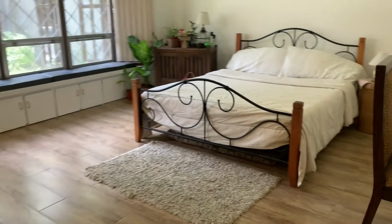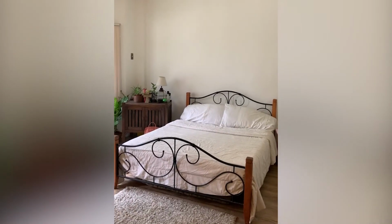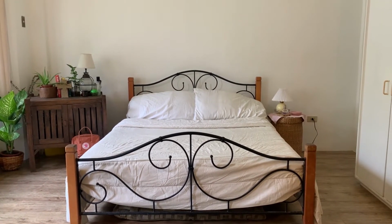So take my room for example. I didn't buy any new furniture. Everything that you see in my room was already here before. Maybe not the plants which I stole from the garden, but the bed, the side table over here, they were all here before. But I'm still so surprised at how new everything feels, and that's really because of the paint.